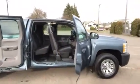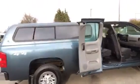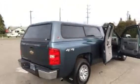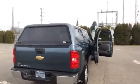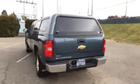a tilt wheel, AM/FM CD player with a remote audio connection. It's got a very nice Leer matching canopy, fiberglass. It's got a drop-in bed liner. Tires are like new on this truck. This truck's only got 53,000 miles on it.